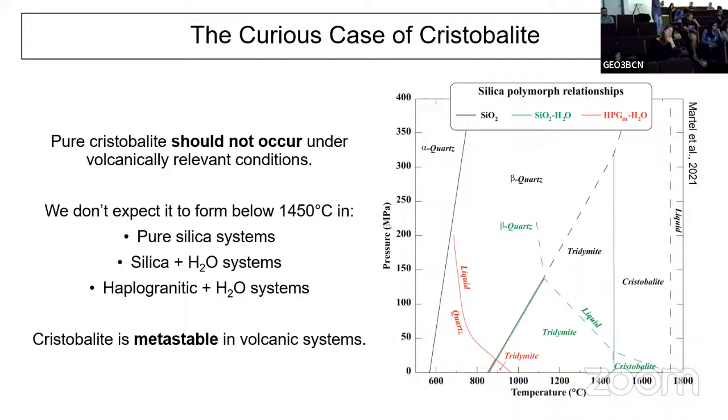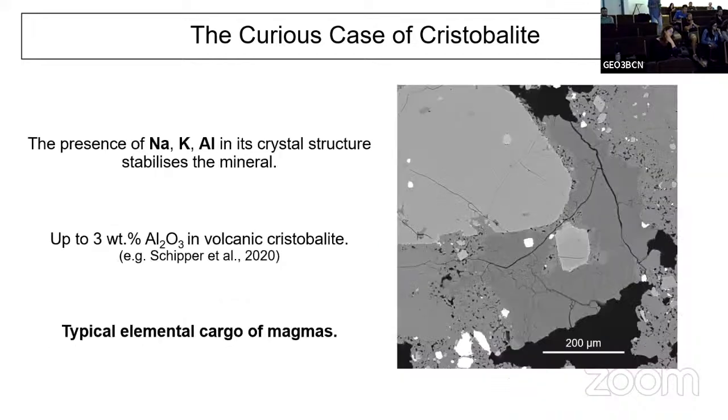Okay, so that means cristobalite is metastable in these systems. And we think it's metastable because of the presence of sodium, potassium, and aluminum. So cristobalite is not pure silica, and these mineralizing agents basically lower that stability field of cristobalite so that it can form. And these are typical elements that we see in volcanoes.